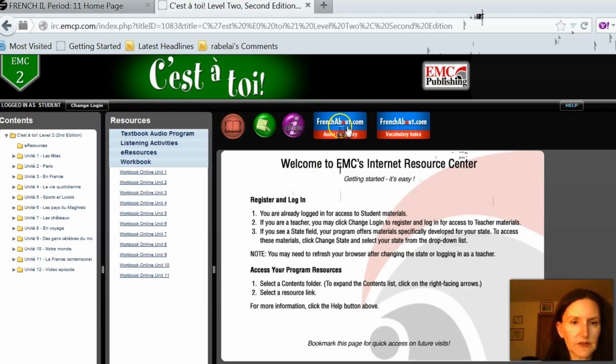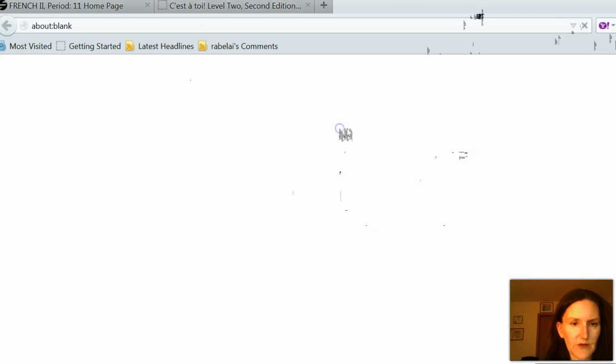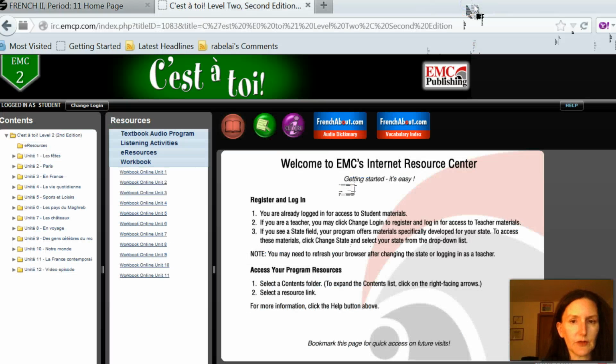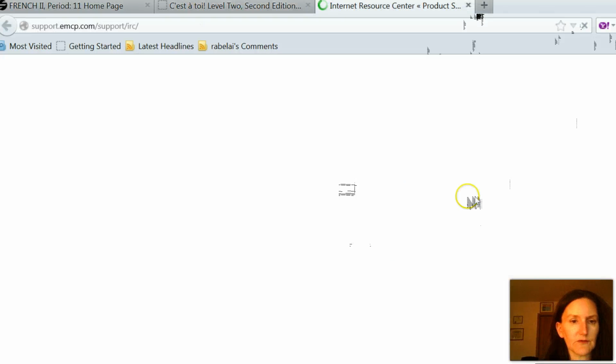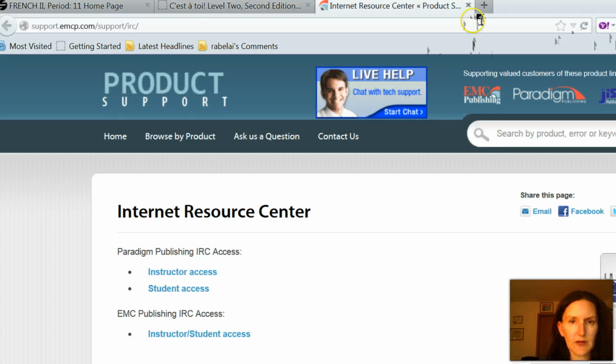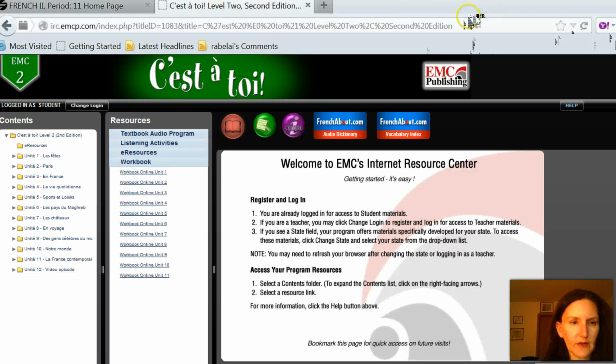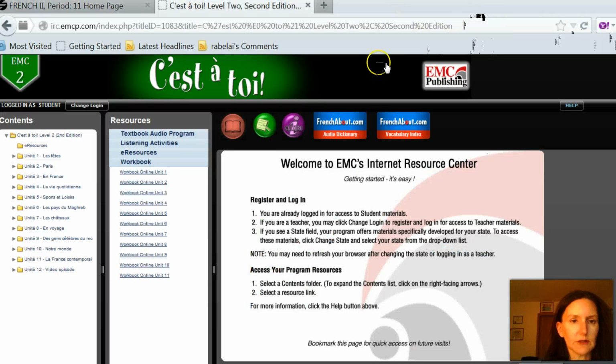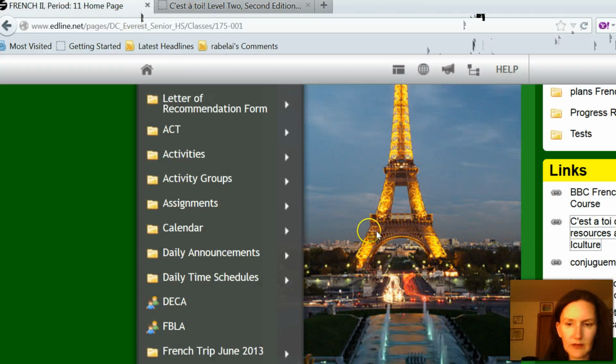Final thing is there is an online dictionary support. So the French About does have online dictionary support, and it's up to you if you want to use it. There is a help button if you need some technical support, so there is a possibility to find your answers here. And if you need to switch to a different textbook, as I was saying, some of the courses go from the red to the green, then you have this place where you can go back to switch. So it is a convenient way to use learning tools in French.